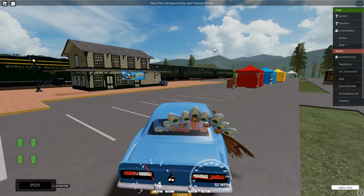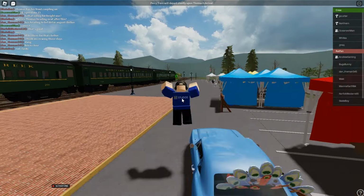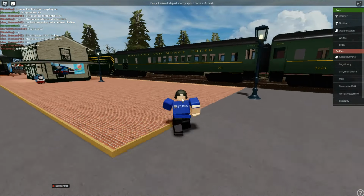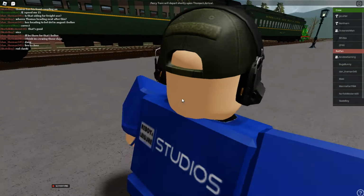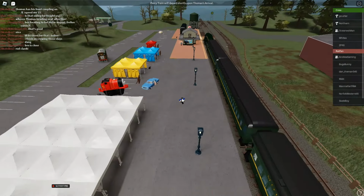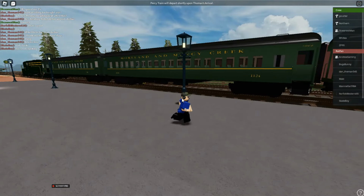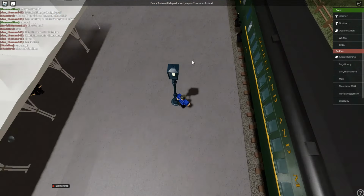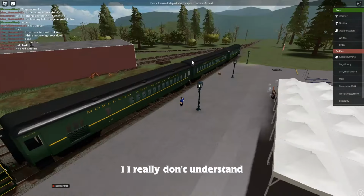Here we are. Wait, has Percy been out too? Because he's moving. Or is he going that way, or what's going on? I thought they were blocked. It says here, Percy train will depart from Thomas's arrival, or is... I really don't understand.